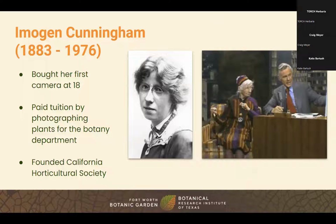The pictures that you're looking at here: on the left, it's a self-portrait from 1909. She's 26 years old. And the picture on the right is her on Johnny Carson in 1976. She's 93 years old. She was born in Portland, Oregon in 1883, and she bought her first camera mail order. When she went to college, she got a chemistry degree, and she paid for her tuition by photographing plants for the botany department.